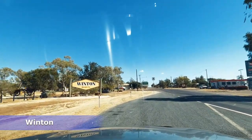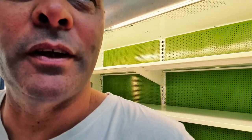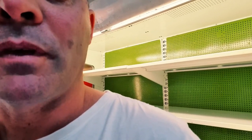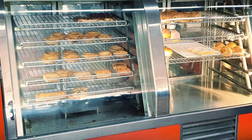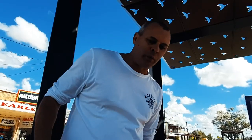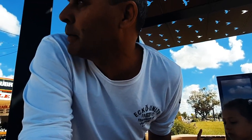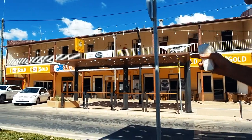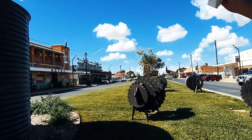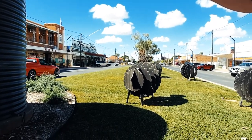We're here, Winton. Funny here, you get a little bakery in the middle of Queensland that accepts Bitcoin for currency. We're in Winton, home of Waltzing Matilda. This pub over here, established 1897. Over there, the oldest, Morris General Merchants, 1878. And this hotel here behind this water tank.